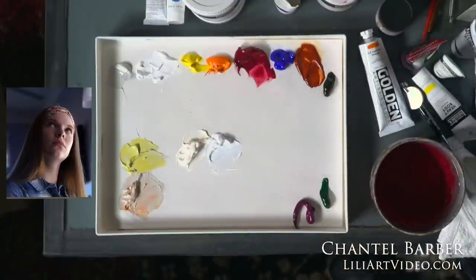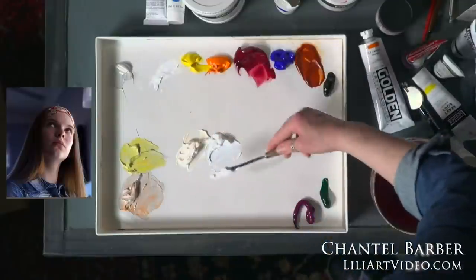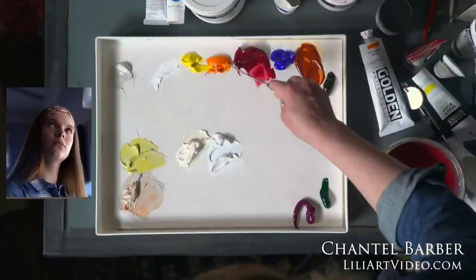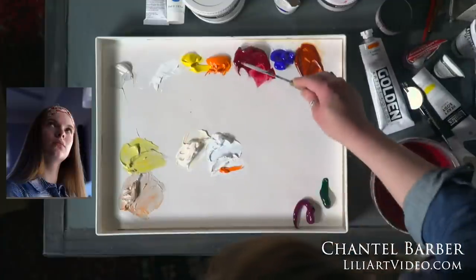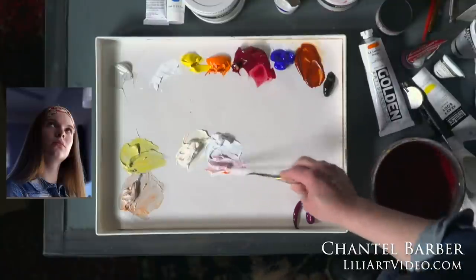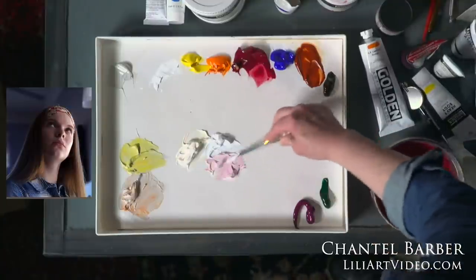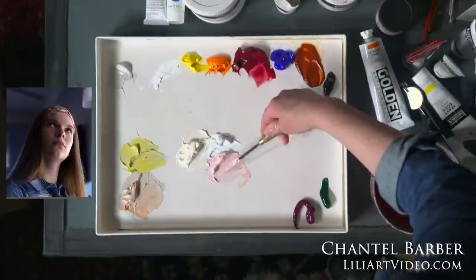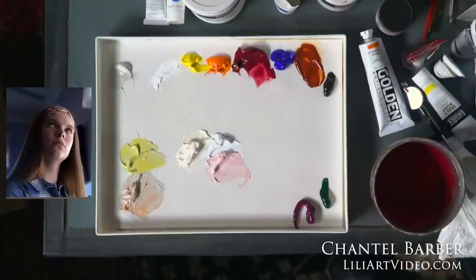I also want to have a pile of light that's going to be a little bit warmer. So I'm going to pop in the cad orange, and I'm going to pop in the alizarin crimson. And as you can see, that's just a nice pinky tone that has more of that orange undertone to it.